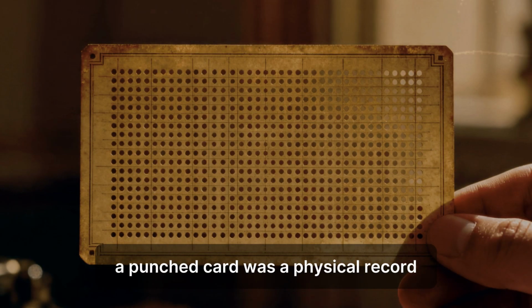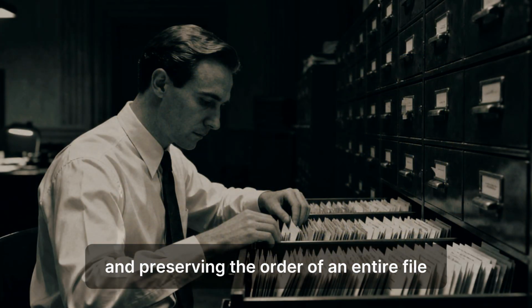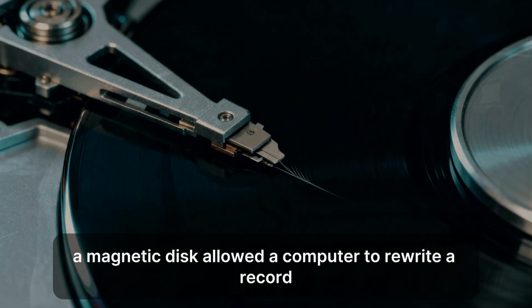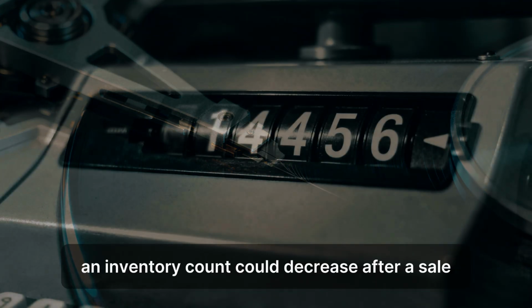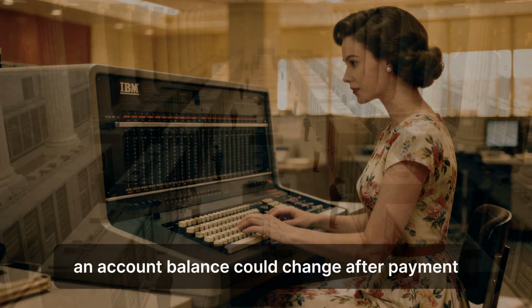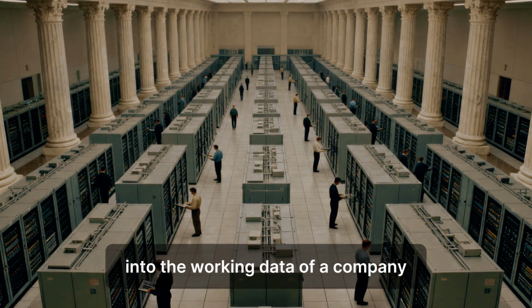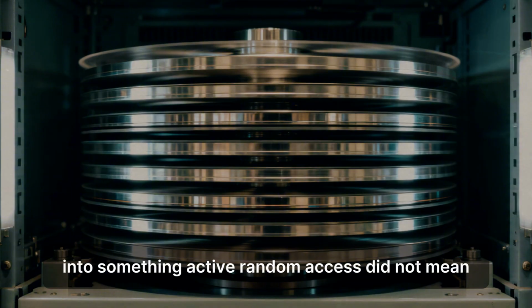A punched card was a physical record. Updating it might require creating a replacement card and preserving the order of an entire file. A magnetic disk allowed a computer to rewrite a record at its location. An inventory count could decrease after a sale. An account balance could change after payment. A new order could be inserted into the working data of a company. The disk turned information from a static archive into something active.